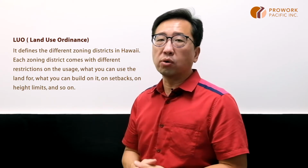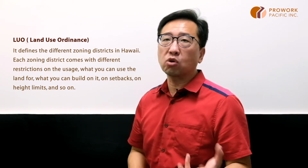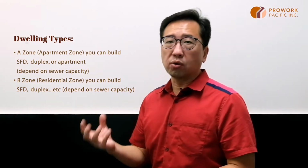First of all, in the city of Honolulu, in our so-called Land Use Ordinance, LUO, there's a separate use for different purposes, right? For residential, we call it R zone. For apartment, there's called apartment zone. Now, in apartment zone, you can also build a single family dwelling, a house, and also a duplex, like 2 detached houses, and also sure you can build an apartment, right? But for R zone, residential zone, you can only build a single family dwelling.